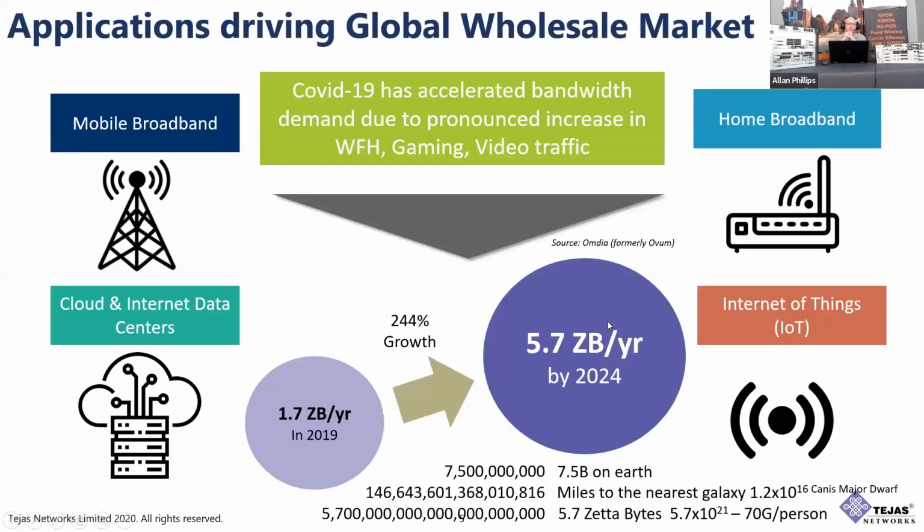So first, let's look at the applications driving global wholesale markets. Of course, mobile broadband is huge right now, and with the advent of 5G, everybody's looking at how they can scale their network a little bit better, a little easier, in both the access and core. And then for wholesale backhaul of wireless services, that was very prominent in 4G, and will probably be even more prominent in 5G in terms of volume and number of sites.